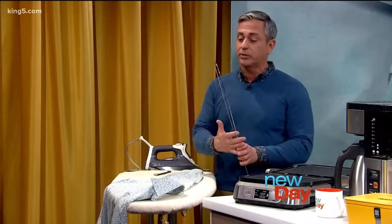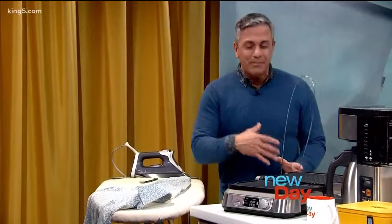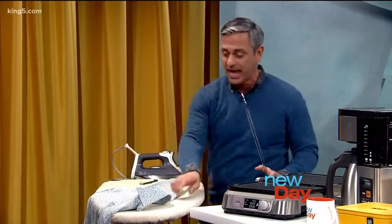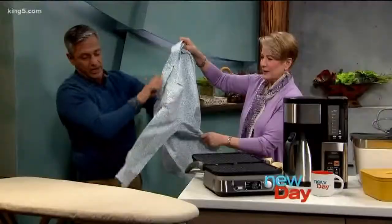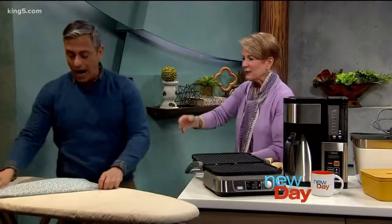So this is from Germany. It's called the Bugle Claw, which basically means ironing trick, right? But I think it's going to be called the Perfect Sleeve when it comes to the United States. It's not even on the market yet. But all this does is it slips right into your sleeve. So maybe you can hold that up for me. Yes, that'd be great, right? Just slips right in, and it stretches out the sleeve. So when you iron, it fits any size.